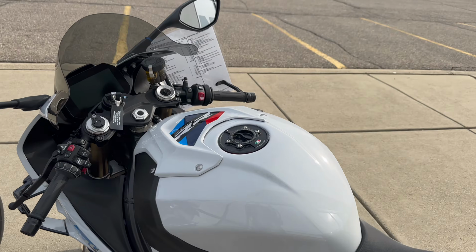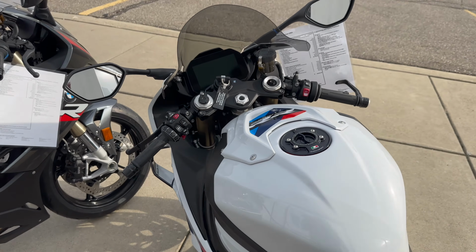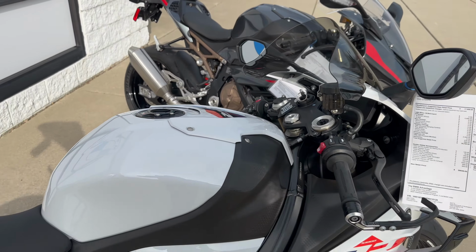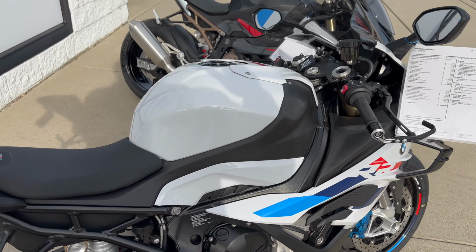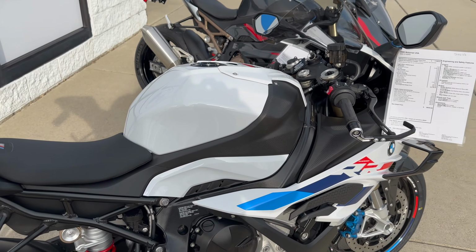Also, another feature that they upgraded was under the tank. You won't be able to really tell, but they used M component parts for the heads and the airbox. So this bike now currently has the M1000RR airbox and head off of the M1000RR. So that's an upgrade that's supposed to give you some performance advances too.